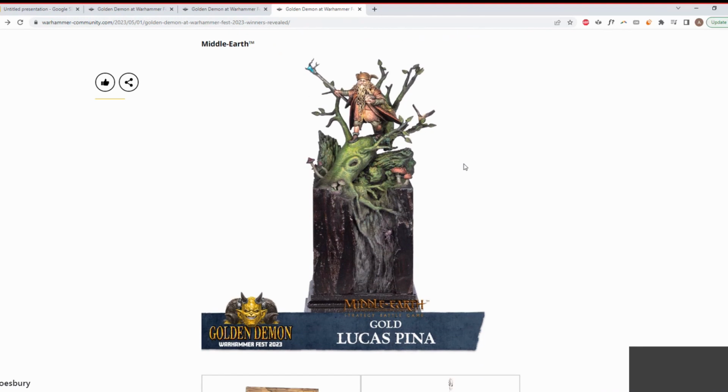This is Radagast, I believe. The base is what drew me to this one straight away. There's so much beauty in that mossy tree and the way it fades off towards darkness as it goes down. The mini itself is absolutely beautiful, but my attention's drawn more to the base than to the model, which could be a criticism.